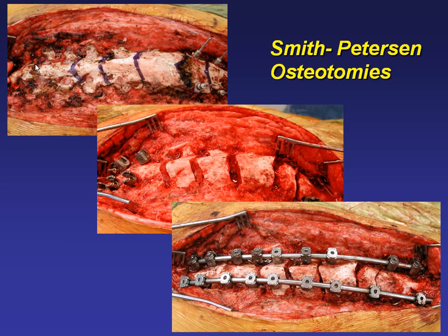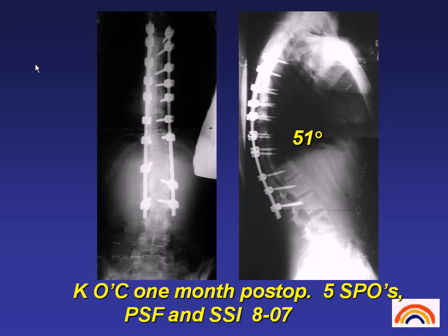So we explored her. We did find that she had 1 pseudoarthrosis, but we did outline her for numerous Smith-Peterson osteotomies, and then we did an all pedicle screw construct, as you see here. And we brought her down to 51 degrees. And you can still see these did not pull out. These screws are not pulling back in the lumbar spine.